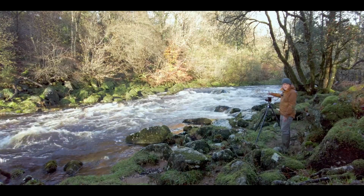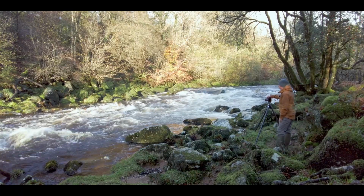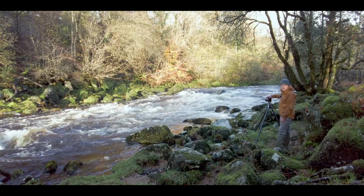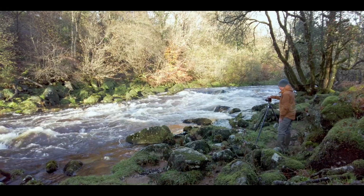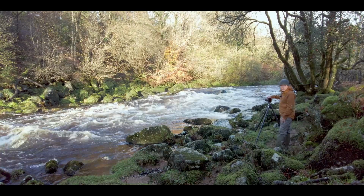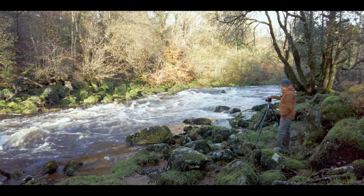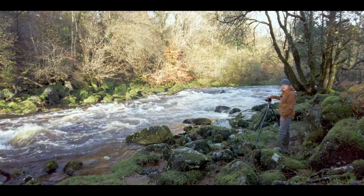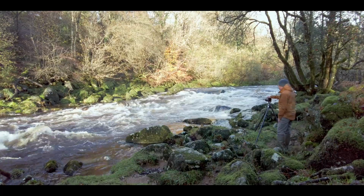I saw this tree on the other side of the river here and I couldn't help but stop. Got some lovely colours, and obviously with the water flying past in front I thought it must make a shot. So I put a circular polariser on and I'm trying to get a 1/4 second shutter speed, and let's see what that looks like.